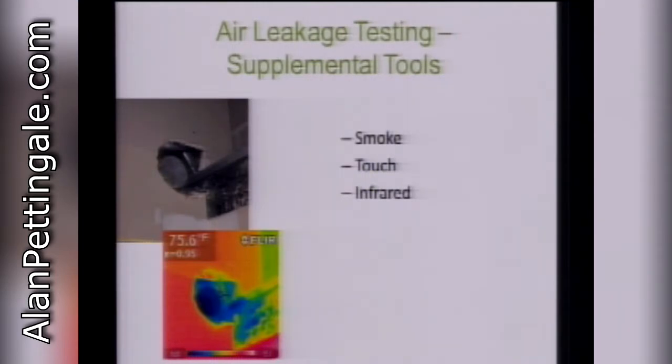Supplemental tools. We use smoke. I showed you the smoke tube earlier. Touch, you can actually feel it. You can feel the air moving when you've got your building pressurized, and sometimes just on a windy day. It's always windy here, you know, you can feel air moving, drafts coming through your walls. And then infrared. Here you can see some cold air coming in through the building.